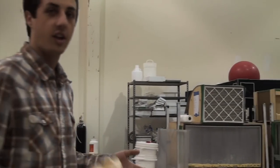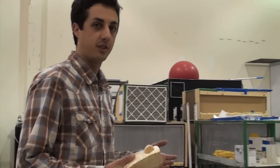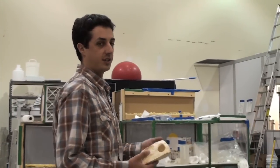So at the end of life, you can crumple this up and toss it into your garden, you can compost it at home, you don't need a special composting facility, or you can toss it in the trash, and it'll break down in a landfill in an environmentally friendly way.